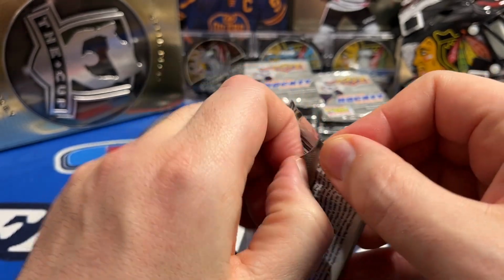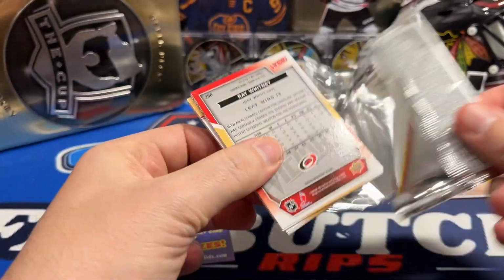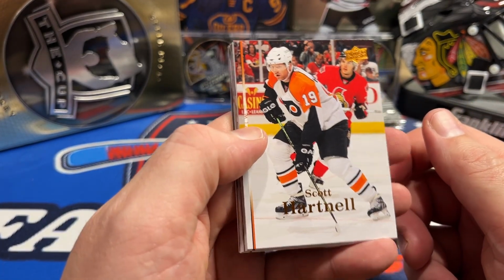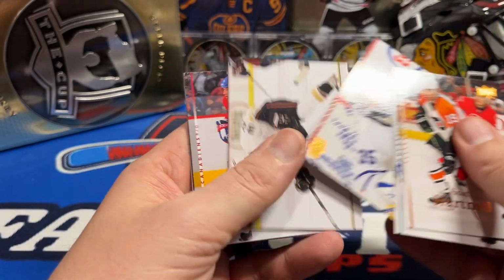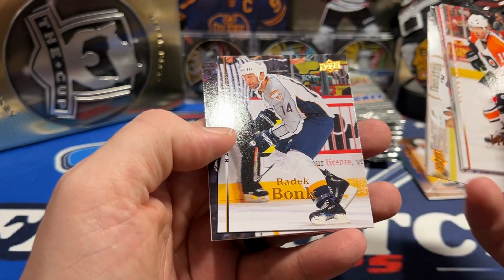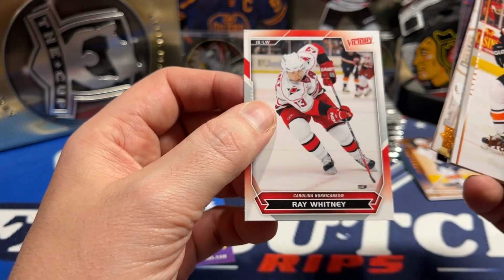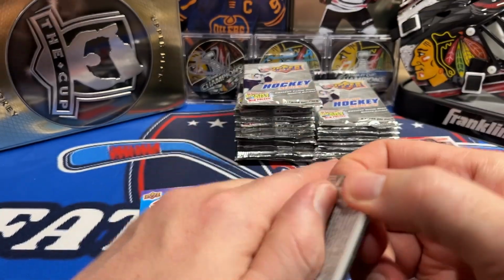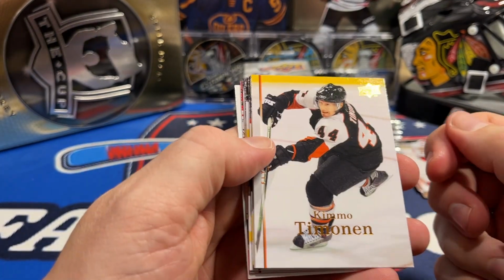And maybe they're just all going to be up at the top, and we're going to have a Sahara Desert of base as we continue down here, but interesting. Again, I'll take whatever Young Gun. It is good. Scott Hartnell, Markus Naslund, Ville Nieminen. Not familiar with his work. Travis Moen, Roman Hamrlik, obviously familiar there. Radek Bonk, Corey Perry, not a fan of Corey Perry, and Ray Whitney. Nice, and the Victory. So it does seem like there will be a Victory at the back of the pack. That should protect whatever future Young Guns. I think there's probably 2 or 3 more, hopefully, that we'll run into here, which would be nice.